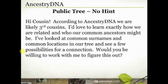If I've got family who is living in a specific county in New Jersey during the 1700s, I know that it's probably going to be through my Lippincott line, even if they don't have any Lippincotts in their tree, because my family in that area was very prolific, and to this day a lot of them remain in that area. So if I've got those locations in my tree, I have some ideas about where our connection might be. And then I invite them to work with me to figure it out.